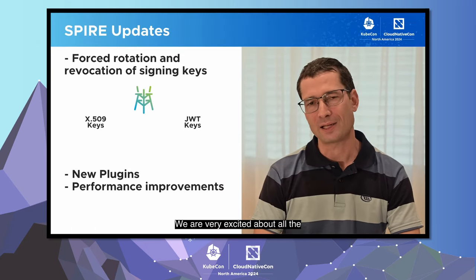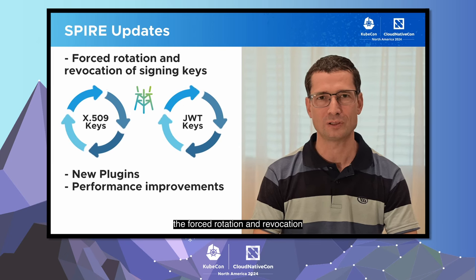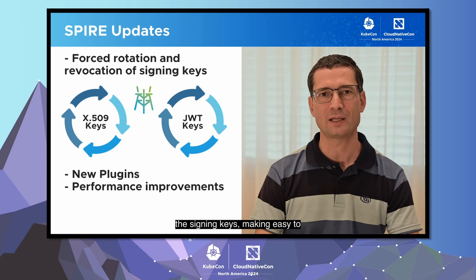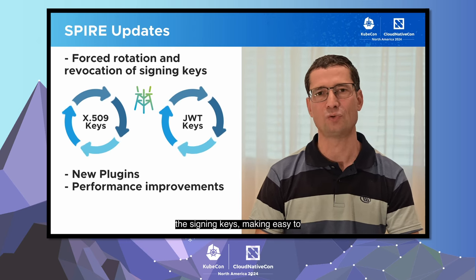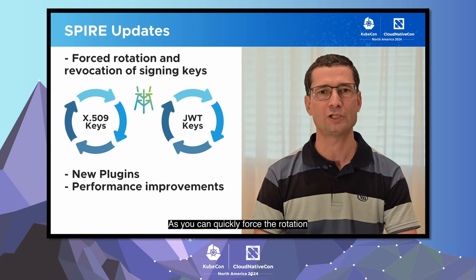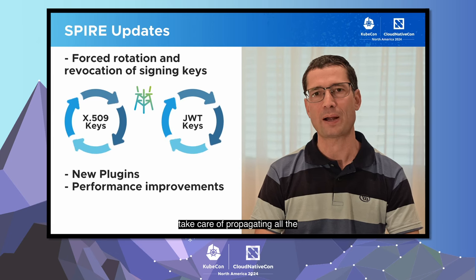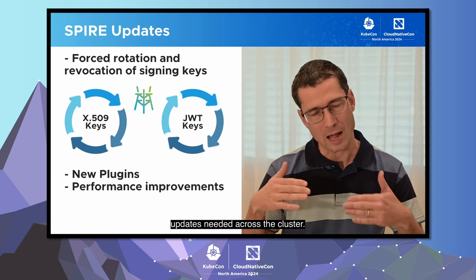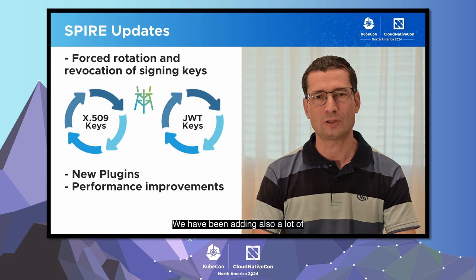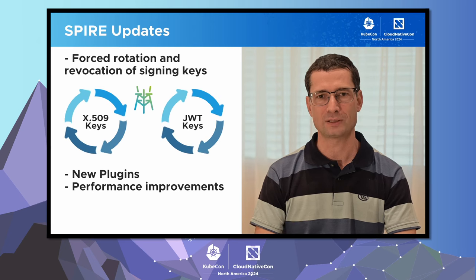We are very excited about all the work that we have been doing around the force rotation and revocation feature that provides control over the signing keys, making it easy to recover from a key compromise, as you can quickly force the rotation of the signing keys, and Spire will take care of propagating all the updates needed across the cluster. We have been adding also a lot of new features, including new plugins and performance improvements.